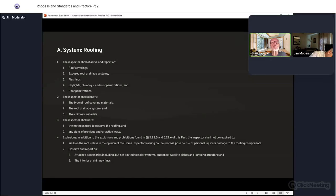Exclusions. In addition to the exclusions and prohibitions found in 5.22.5 and 5.22.6 of this part, the inspector shall not be required to walk on the roof unless, in the opinion of the home inspector, walking on the roof will pose no risk of personal injury or damage to the roofing components, and observe and report on attached accessories, including but not limited to solar systems, antennas, satellite dishes, and lightning arresters, and the interior of the chimney. So those are exclusions. You have any comments, Jim?